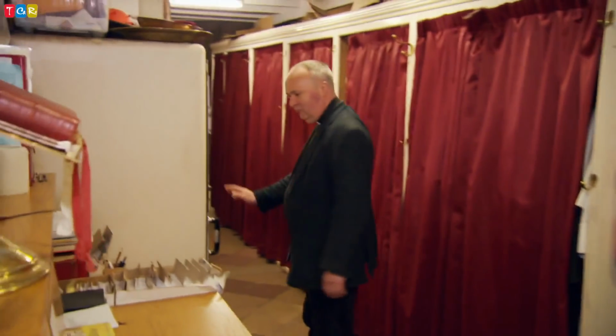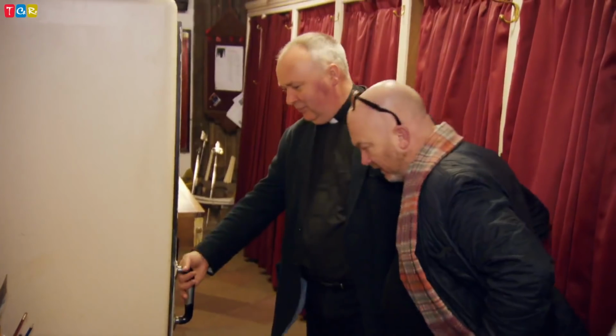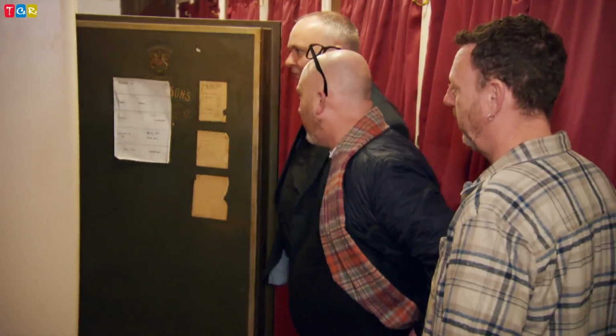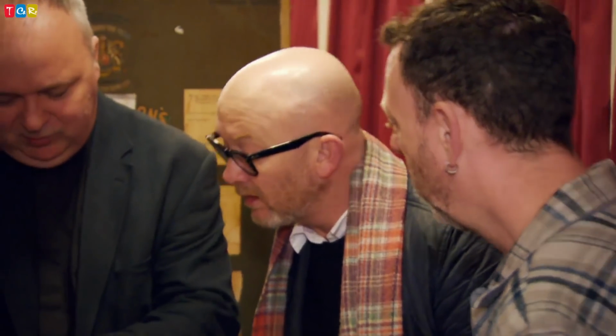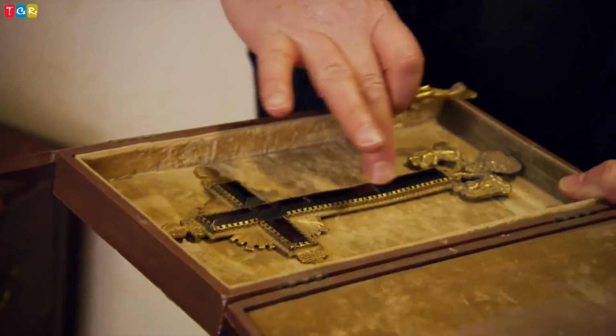So we have a few pieces in the safe here. If I pull it open for you. Here is a very ornate crucifix, but as you can see, it's damaged. It has suffered a fair bit of damage over the years. A shame. The figures come off.